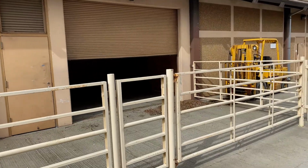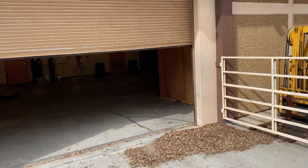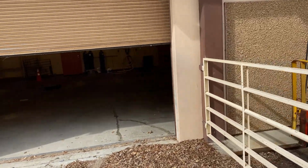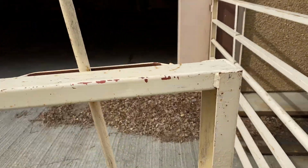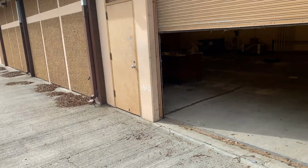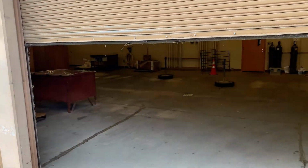I see a crate right in the door. I don't know if you can see it in this video. There it is. That's a pretty big crate. Let's open this gate here. And it looks like there's another crate there. Let's go in and see.